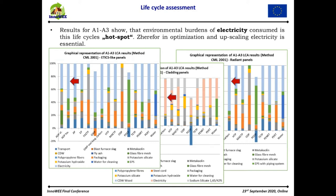But in general, if we have a brownfield or even greenfield investment, this is certainly something we have to look into. Then the second source, besides electricity, where we could look for possible improvements, are the potassium silicate and metakaolin. But these are key constituents of the geopolymer, and it is very, very difficult to change those. Maybe we have traced some data that recycled metakaolin exists. It is possible to get it, but we were not successful in finding it.